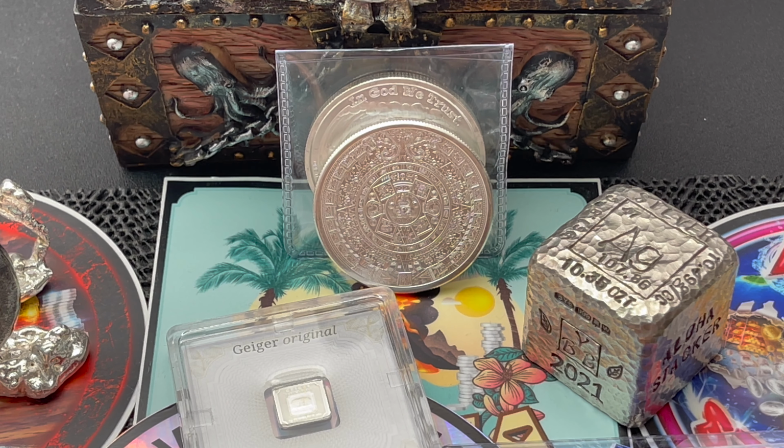The reverse displays a very powerful depiction of Cuauhtemoc, the final emperor of Tenochtitlan, the capital of the Aztec Empire. His name means descending eagle. Upon the conquest of the Spaniards over the Aztec Empire, Cuauhtemoc was executed in 1525. To this day, his likeness is still displayed on Mexican banknotes and represented through popular culture as an icon.